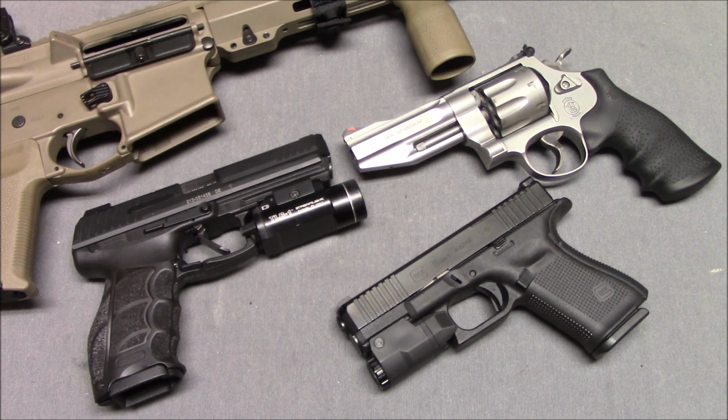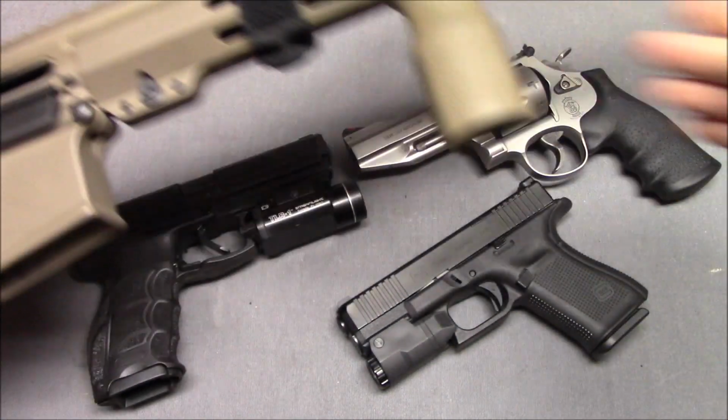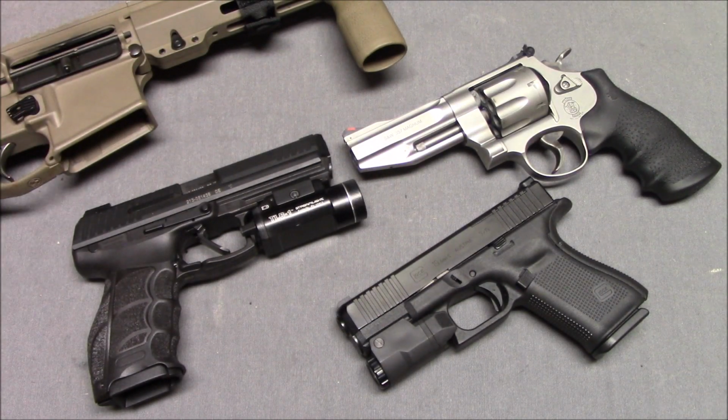And again, an AR-15 in 5.56 made by a quality manufacturer is hard to beat. Now, what about a shotgun? I'm not going to pull a shotgun out on the table, but instead of shooting a rifle that's firing one very precise bullet, you have a shotgun that's throwing out a big wide spread of pellets.